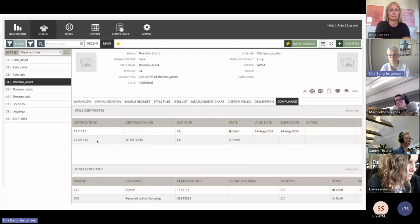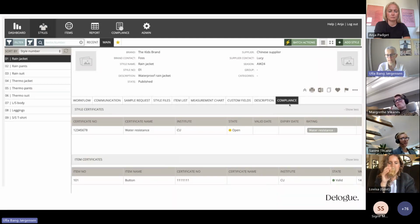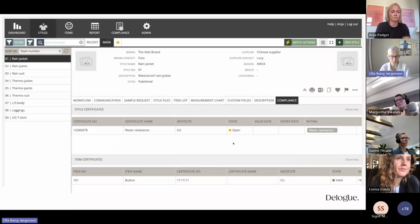You can see the license numbers, you can see the validity dates, and you can also see what items in the item list are covered by certificates. You can therefore easily jump back to your item list and check whether you have actually added the correct item, so that the supplier knows this is the specific item I want him to use. You can also look at the rain jacket here, which just shows the different certificates related to this product.